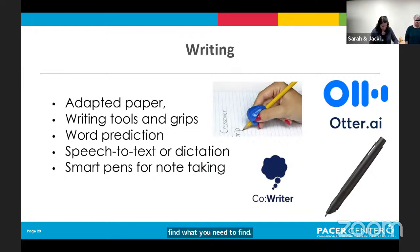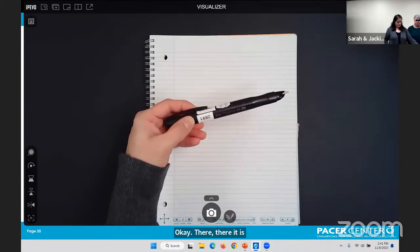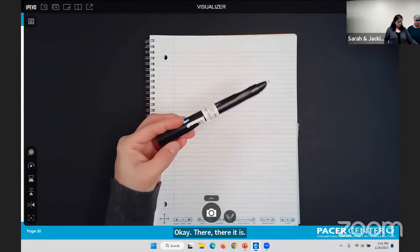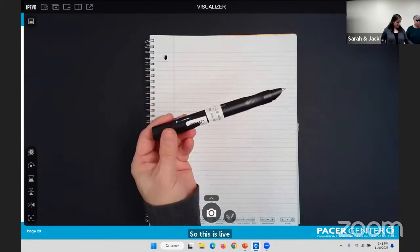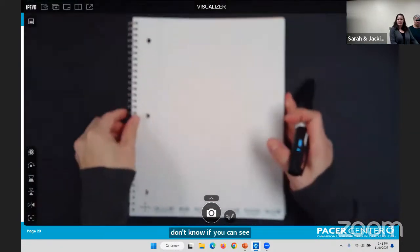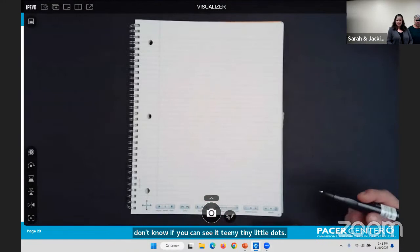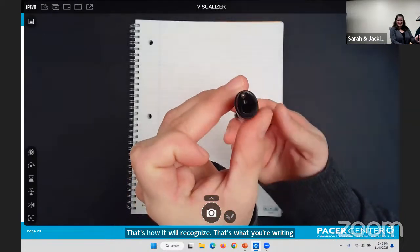I will switch that. There it is. Turn it on. So this is LiveScribe Echo 2. Yep, LiveScribe Echo 2 Smart Pen. And it has special notebooks that have, I don't know if you can see it, teeny tiny little dots. And that's how it will recognize what you're writing. Yeah, and it has a little camera on the end of it that, I don't know exactly how the tech works, but it's pretty cool.